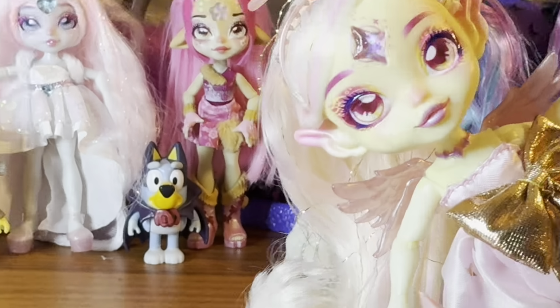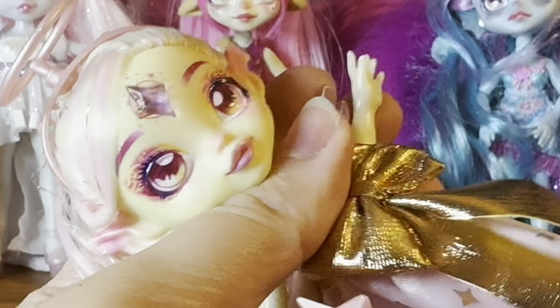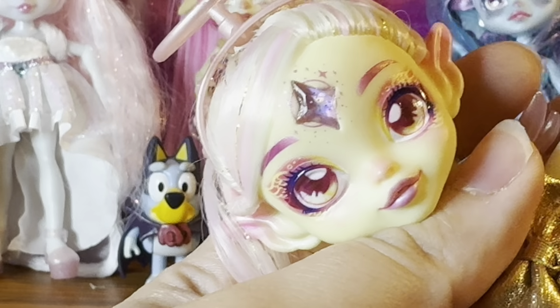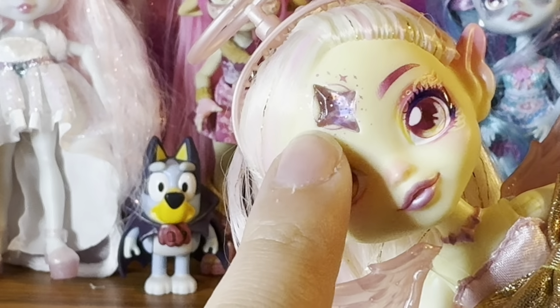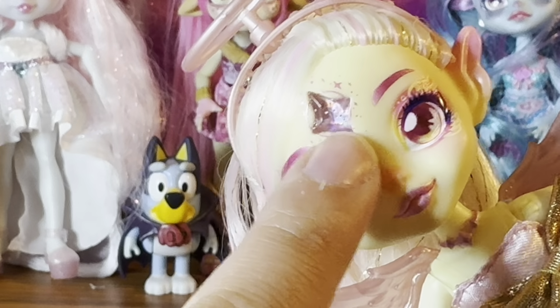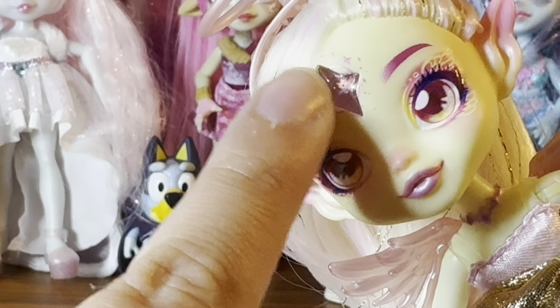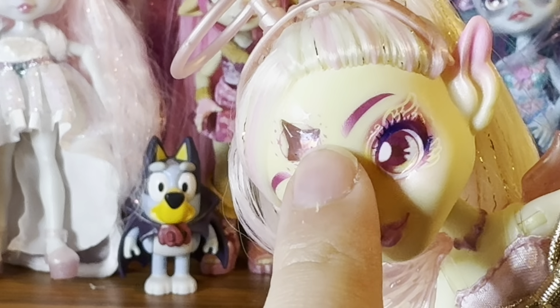Up on her forehead we do have her gem. Let me zoom in a little bit so you can see that nice and close. As I may have mentioned, it does match the lenticular design that we saw in the moon at the start. She has this really cute design with these little stars going around the outside and this little circle behind it. I do like the kind of shimmer that we have from that backing in the back there. Very pretty. She has some dark pink eyebrows.